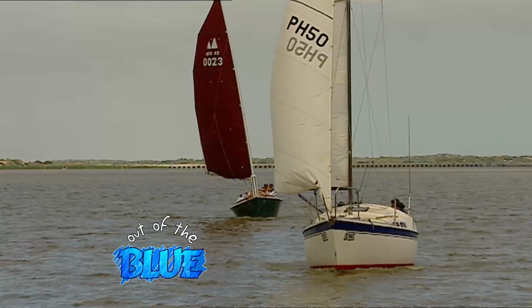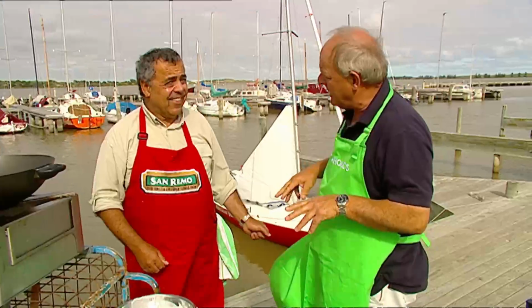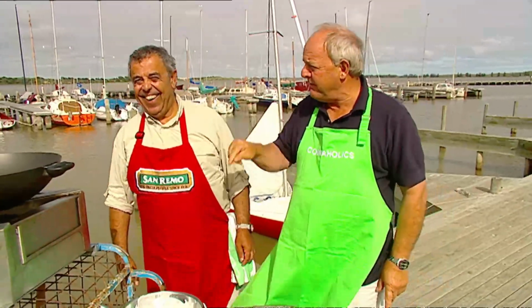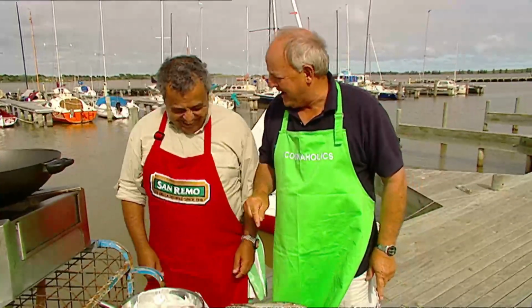Good stuff. Oh, it's a perfect spot, isn't it? It's the Goolwa Regatta Yacht Club, 1854. The year of the stockade. What stockade? The Australian stockade. Eureka Stockade. That as well. Yes, too, all right? But this was the first sailing club in Australia. It's terrific. Now, I'm still a little bit peckish.